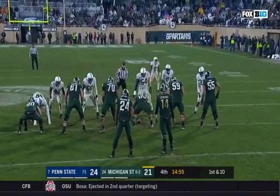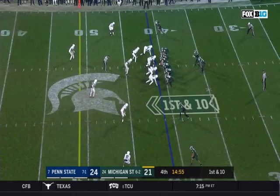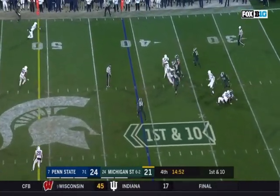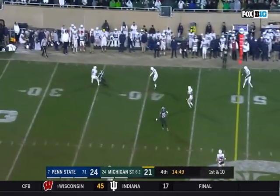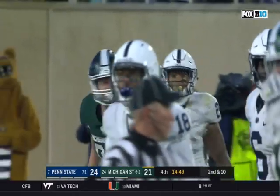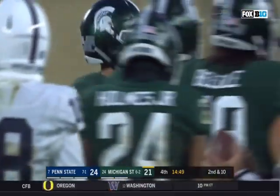have good field position. Instead of L.J. Scott, it's Gerald Holmes. And it's Lewerke looking to throw. Scans the field, gets through his progression, and throws incomplete. Wanted Matt Siebert, back up tight end, but was well short, second and 10.